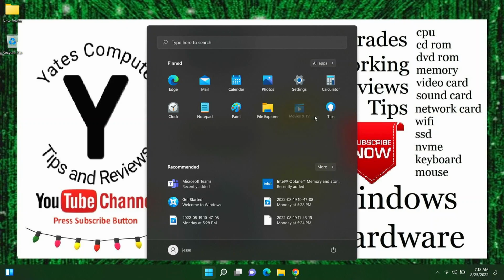There's move to top. If you want to move it in a certain order, maybe that's the one application you use a lot. It doesn't have to be in alphabetical order. It doesn't have to be in any kind of order. You can kind of move them around.